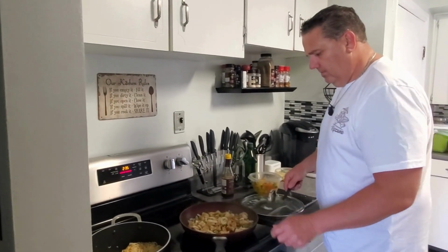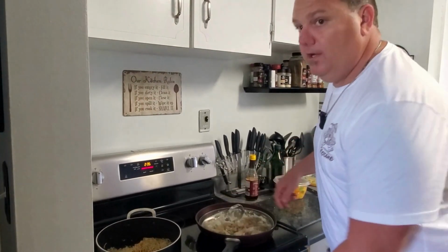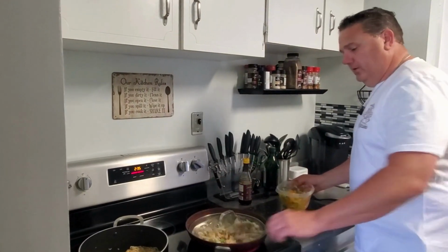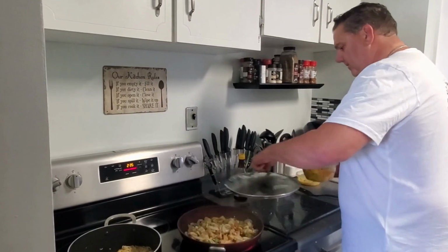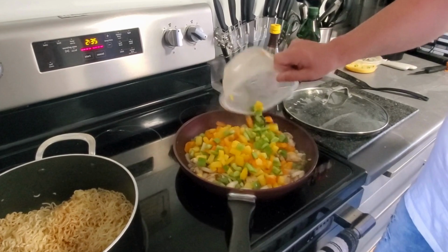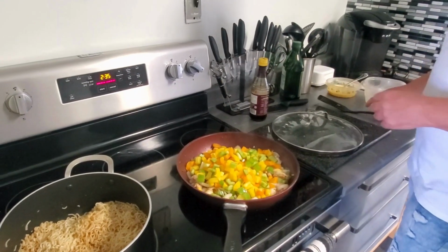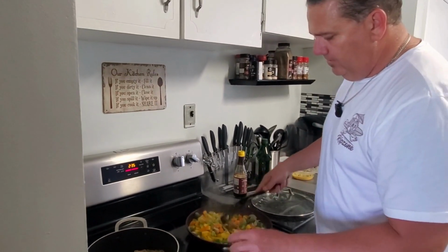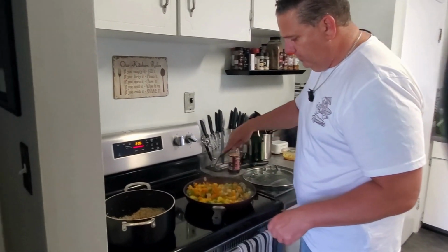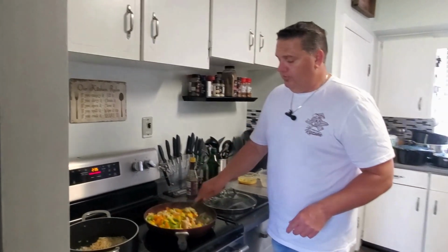Then I'm one of those cookers that if there's a way, I will wear it. So next, we're going to dump our peppers in. Again, depends how much you make. I used a medium-sized bell pepper, 1 of each. I used 2 small cooking onions. That was 2.5 pieces of chicken breast.